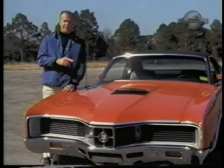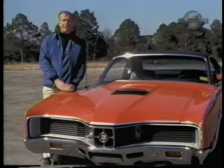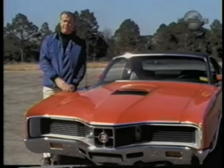Now, in the weeks to come on Car and Track, for those of you that like your cars a little more violent, we'll do a 429 version. There's quite a difference.